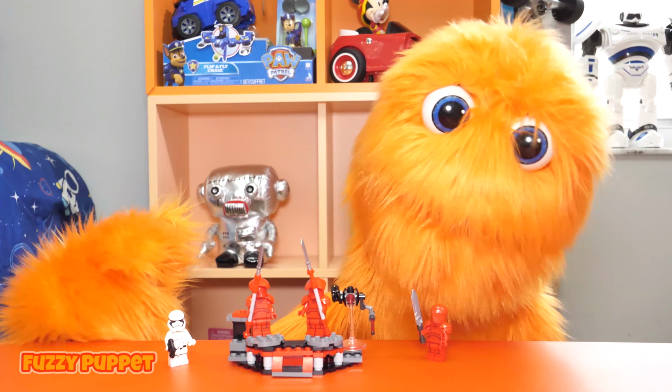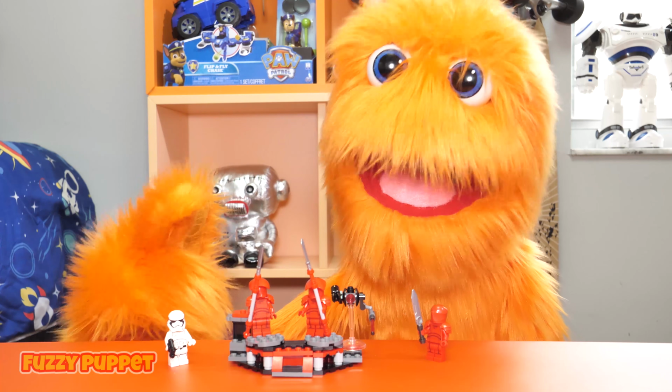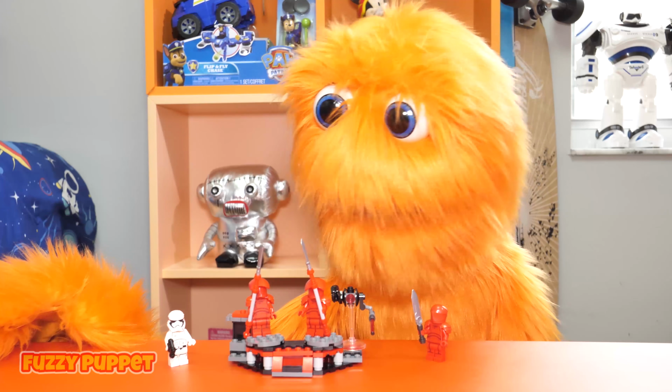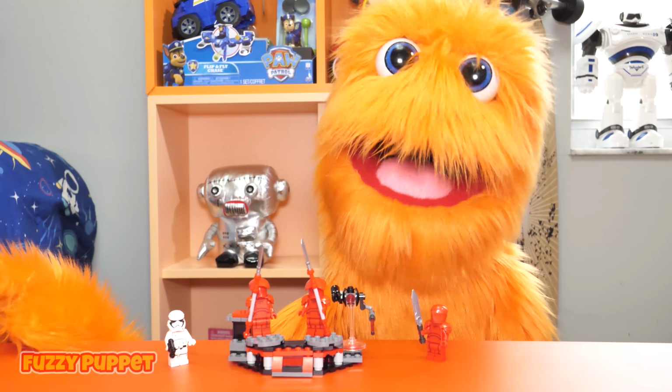These Star Wars toys are just awesome! Look at the guards, the stormtrooper, the base. Oh, wow! Pretty neat, huh, guys? I'm gonna head back to Barnes & Noble and see if I can pick up some more toys.